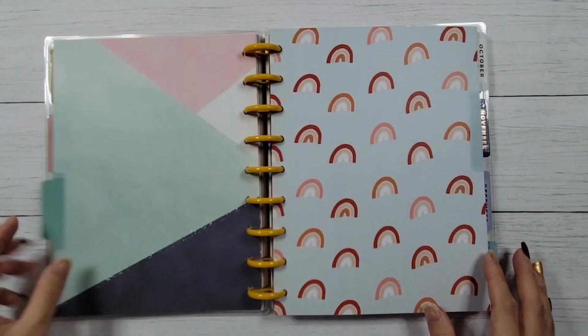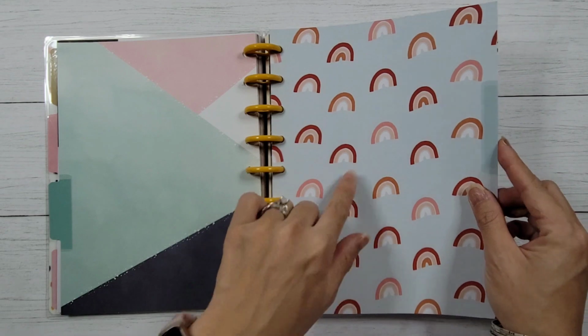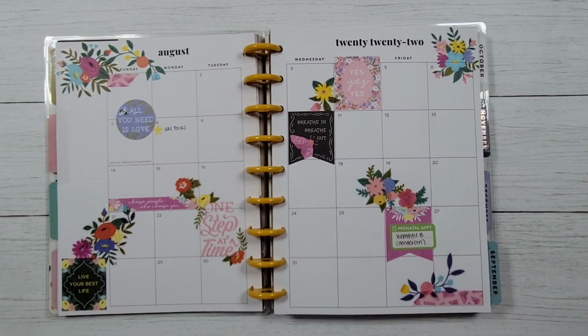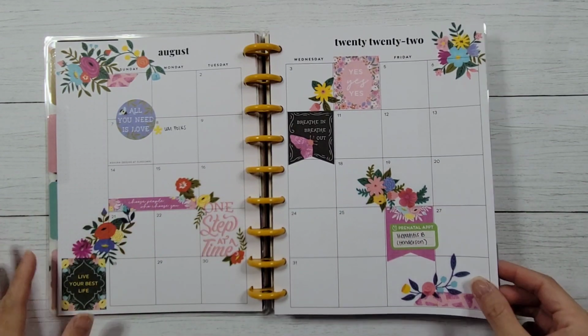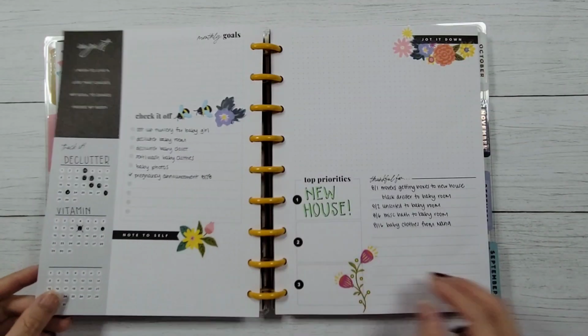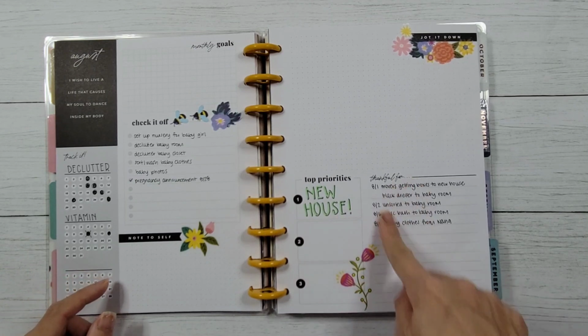So this is August. I just used, again, a random divider, but this is the official divider from the Doodles planner, and it's much more decorated. So I was feeling a lot better in August, in July too, but in July we were moving, but in August I was definitely feeling a lot better. So I definitely decorated here. I didn't have any appointments from what I can tell here, but then obviously new house, we were moving.